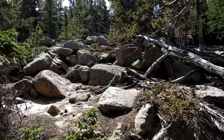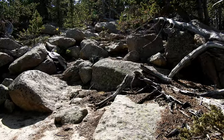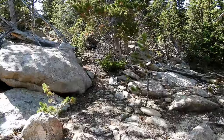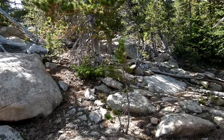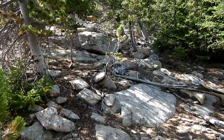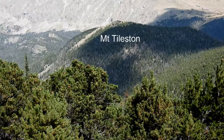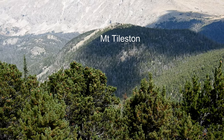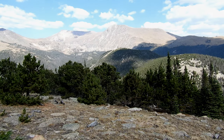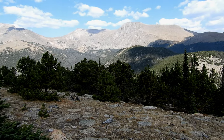Although Tileston and Bighorn are right next to each other, and they look similar, and Bighorn's only 200 feet higher, let me tell you, these are two vastly different mountains. Bighorn is so much more difficult. That's looking back at Mount Tileston. My goodness, this has taken forever to get across this bushwhacking section.